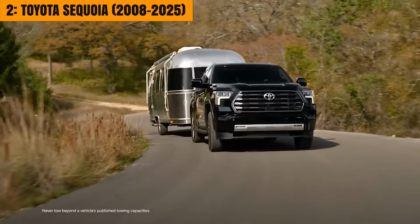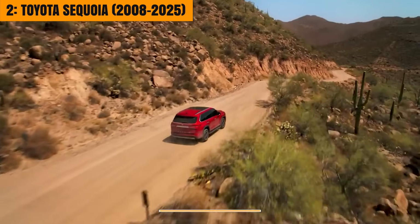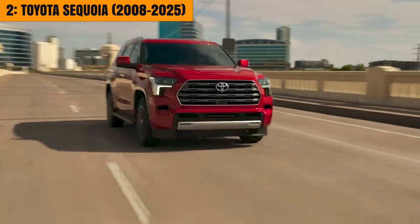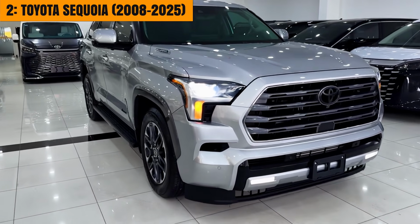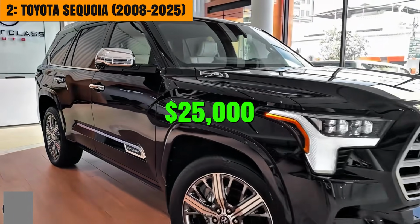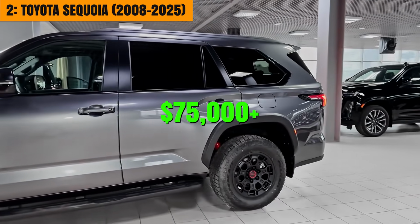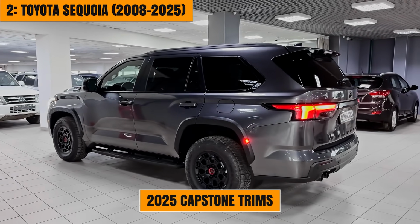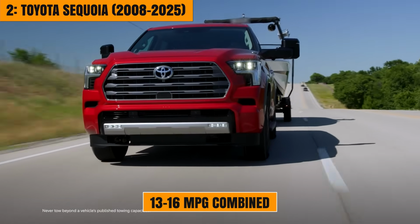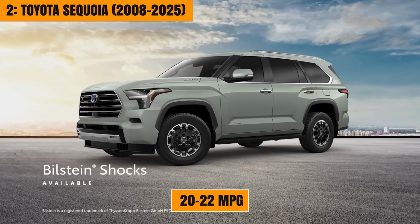Reliability is Toyota legendary. The 5.7-liter V8 in second-gen models regularly exceeds 300,000 miles with proper maintenance. It's one of the most proven engines in automotive history. The new hybrid system is too recent for long-term data, but Toyota's hybrid track record inspires confidence. Pricing ranges from $25,000 for a solid 2015 to 2018 model to $75,000 plus for loaded 2025 Capstone trims. Fuel economy was dismal in V8 models, 13 to 16 miles per gallon combined, but the new hybrid delivers 20 to 22 miles per gallon.